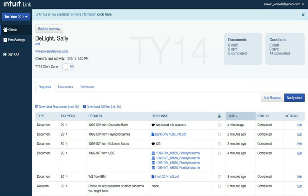All right, so Sally, what we'll show you here is all the answers to the questions, all the documents, and give you everything you need to do the tax return. There's a couple of interesting things you can do here. There's an add request. So if you need something else, you can click add request and send a new question or a new document request.